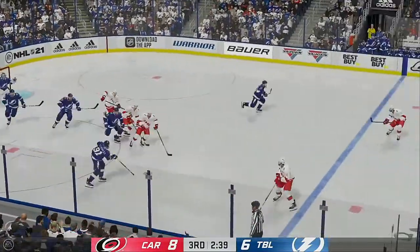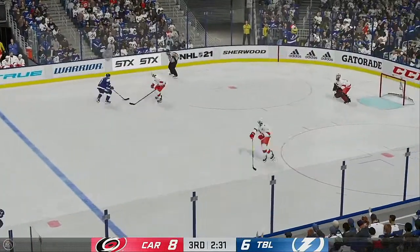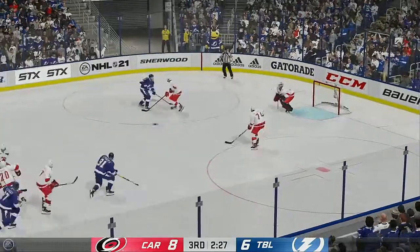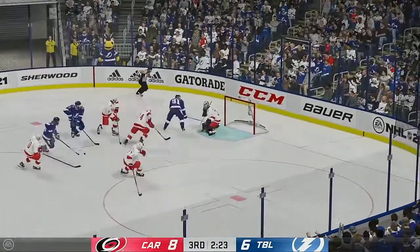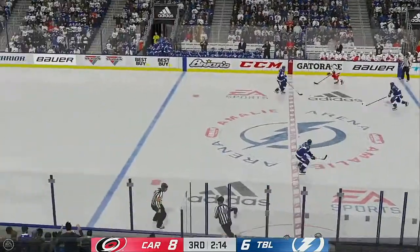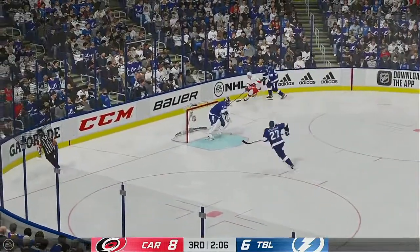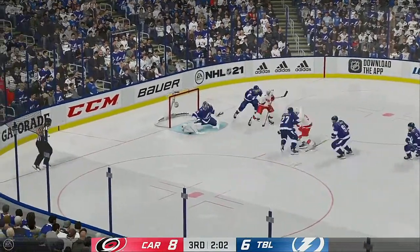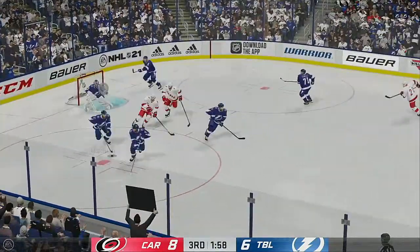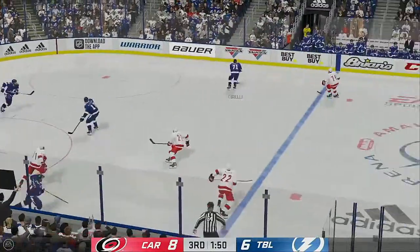The Hurricanes continue to lead, but they would have loved to have stretched it out after that one hits the post. Takes the pass. Stopped by the goaltender. In tight, he had to make an excellent save. Carries it in. And now he angles it across to Svechnikov. Fantastic save! The Bolts will play it from the defensive zone.